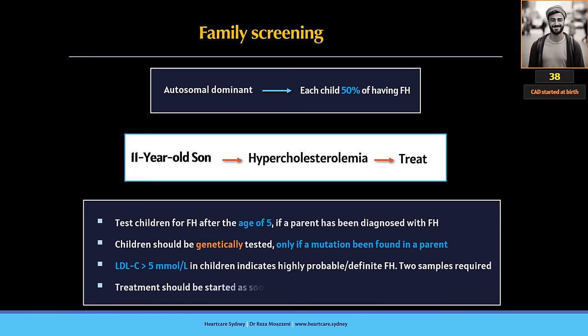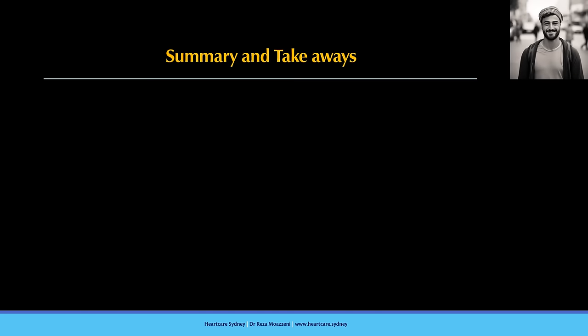Treatment should commence as soon as the diagnosis is made or from the age of 10. Remember that early treatment is crucial to manage this condition effectively and reduce the risk of early cardiovascular disease in these children. In this presentation, we've discussed various aspects of approaching and managing severe hypercholesterolemia. Let's recap the crucial takeaways.